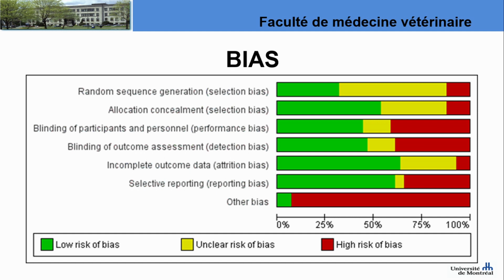For example, 56% of the studies have a random sequence generation risk classified as unclear because there was no mention of the randomization in the study, or no mention of how the randomization was performed in the study.